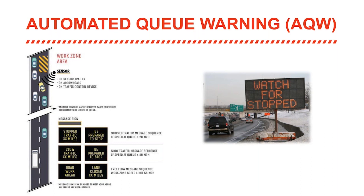We're going to successfully engage with traffic and help get their anxiety brought down by having them start to slow down well in advance of potentially what would be up ahead. So we look at the graphic on the screen and we say work zone area. Sensors on sensor trailers, could be on an aero board, on a traffic control device.